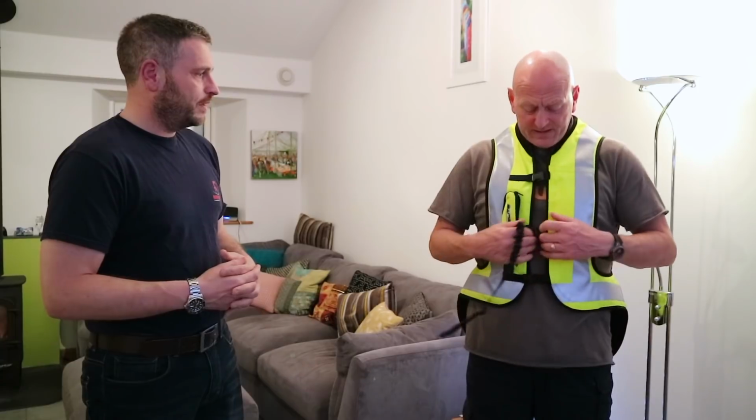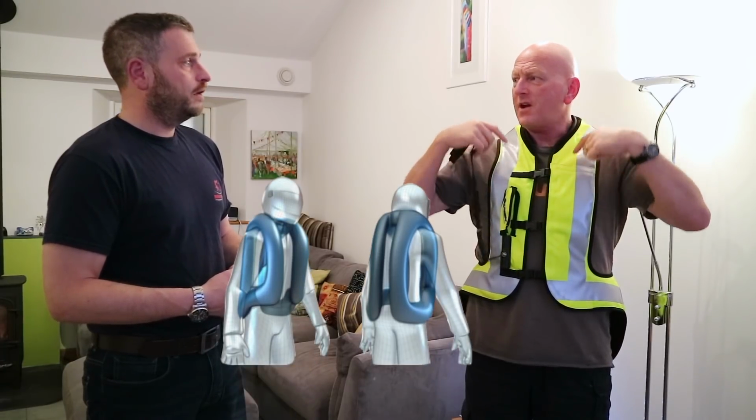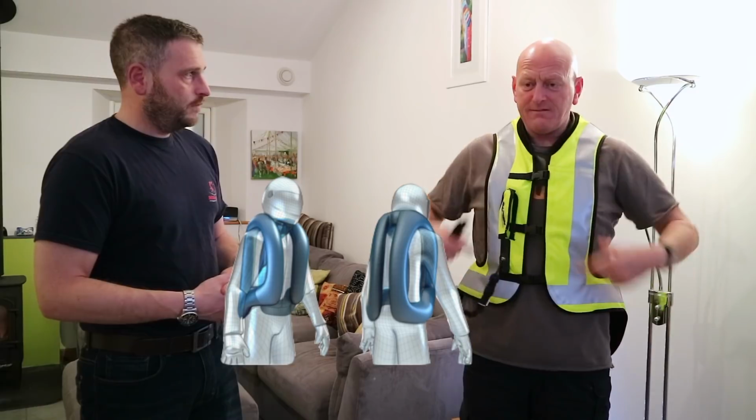So what is it? Basically, it's a jacket that fits over your outer clothing. It looks a bit like a life jacket, and if you can get this concept, it's like two inner tubes that are wrapped around your body in this position. When this cord is pulled, a canister inflates the whole thing, and it basically holds you rigid. It comes up around your neck, so it'll hold your helmet still as well. It's an airbag. It inflates very rapidly, and then it deflates quite slowly.